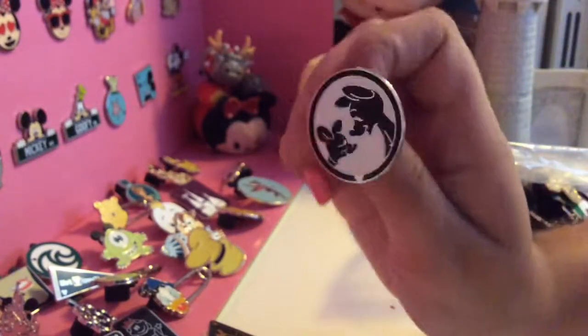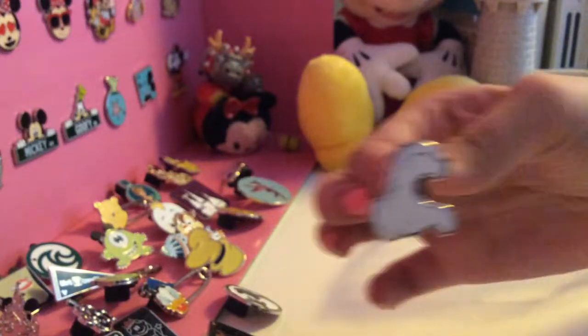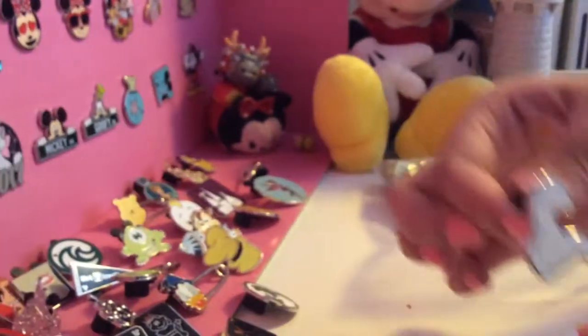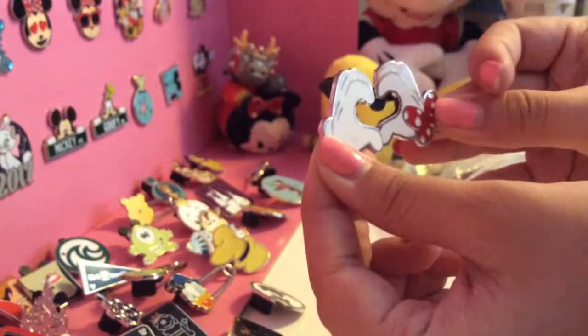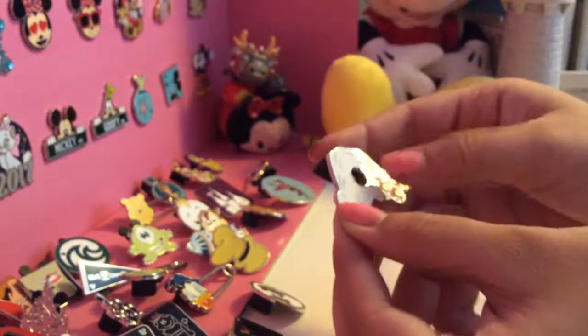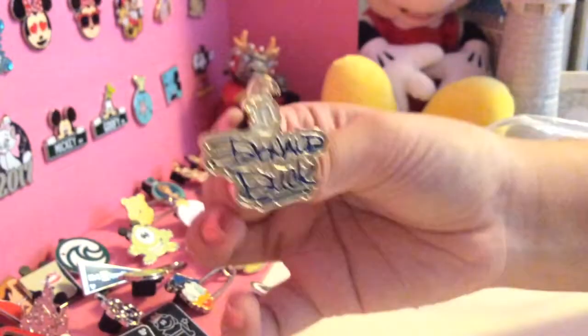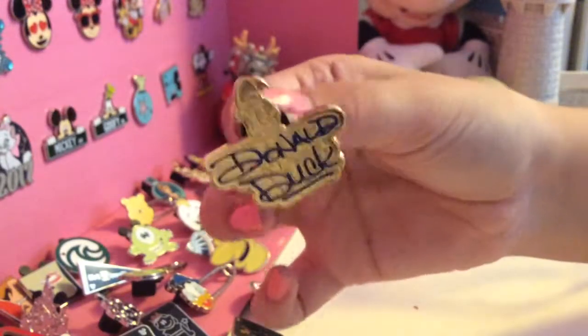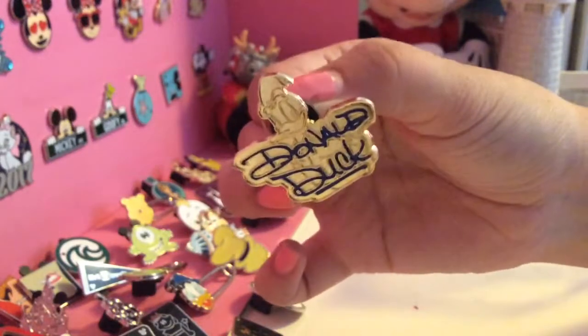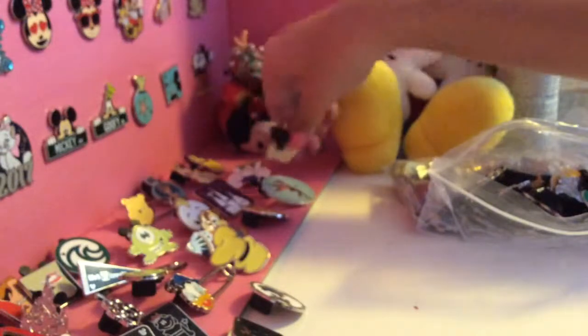Then we have from Winnie the Pooh, I forgot their names, I think they're the kangaroos. Then we have, ooh look, this is Minnie. Look right there, the heart. That's cool. Now we have one off each side. Then we have Donald Duck again. It's not the same pin, but another Donald Duck pin. It's with his autograph. Pretty cool.